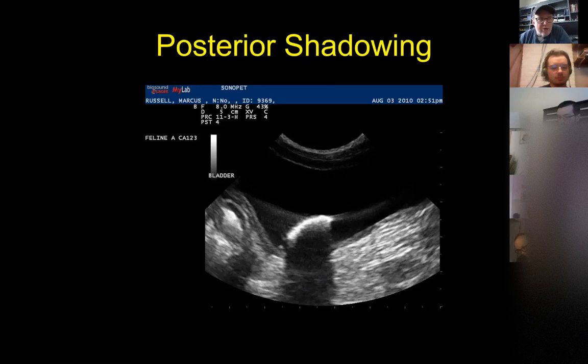Now, let me ask you this. I'm going to make you use your noodle here for a second. That's a stone. There could be two other things inside there that we just mentioned that could also cause posterior shadowing artifacts. Doesn't have to be a stone. What's another one? If it's metal, okay? What's another one? If it's gas, gas will do the same thing. Now, let's look at the odds of this. Number one is if it's metal, what are the odds of somebody shooting your dog and you have a bullet in your bladder? Probably not very good odds. And so if you had to bet between a stone in the bladder or a bullet in the bladder, I would probably bet on the stone every time.